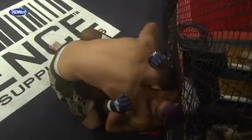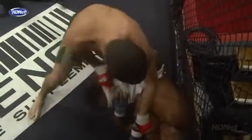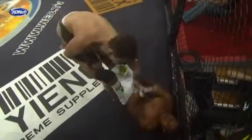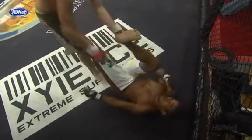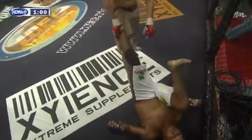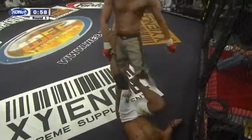Might get a trip here, and he gets it. He is. Set that up nicely. Had the over-under with an arm trap. Stepped to the trapped arm side, brought Franca down. You wonder if this might work eventually in favor of Franca. Not this position necessarily, Jeff, but if he can get this on the ground.